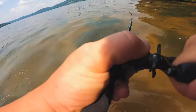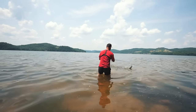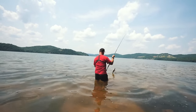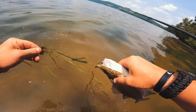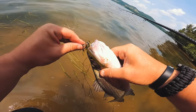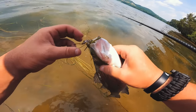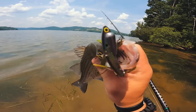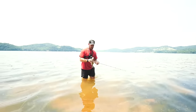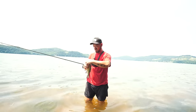Oh, there we go. Fish on, baby. Fish on. Oh, what do we got? Oh, let's go, baby. Oh my gosh, right here, deep water, deep grass, white bass. The old deep grass white bass. Let's go. Dude, look how he ate that thing. Absolutely murked it. Dude, the one lure I decided to bring cranked it.